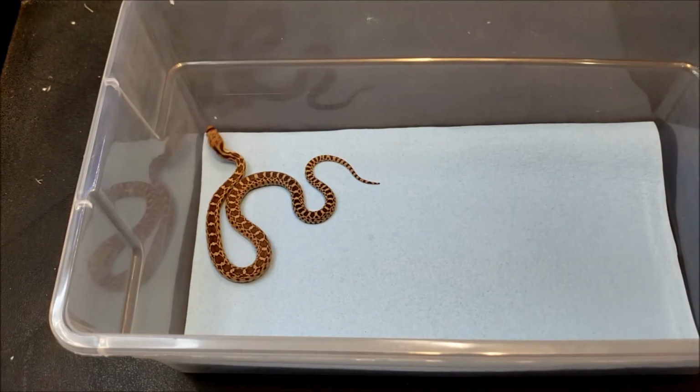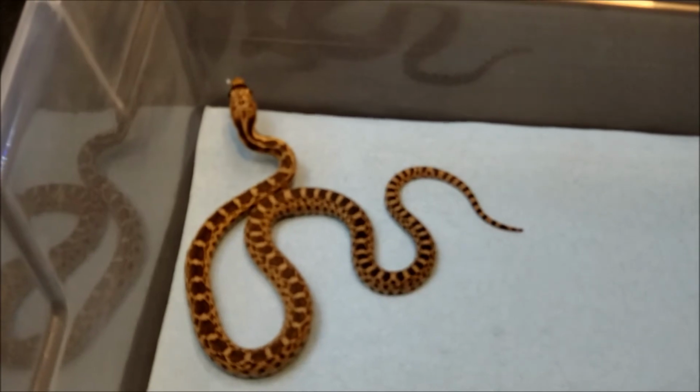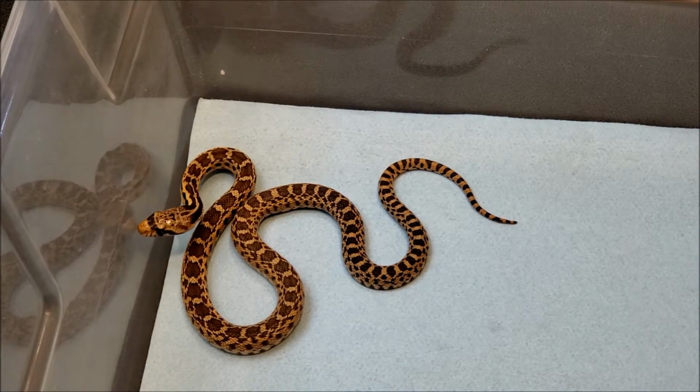All right, here we go. There's that little magnificent creature. It's not focusing in on him. There we go. Look at that. He is just gorgeous. He's a little redder right now.